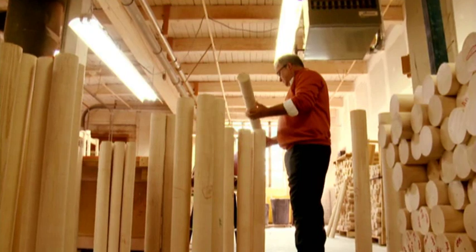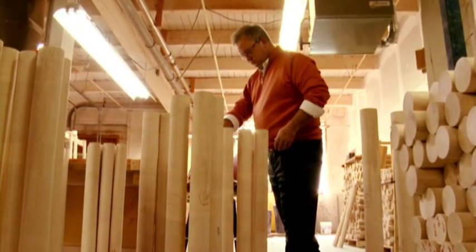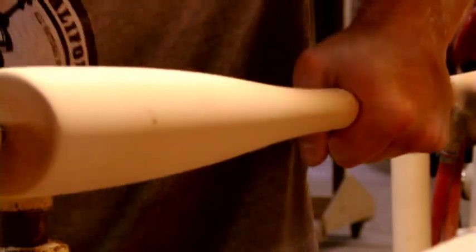Dave's just on a whole other level. Honestly, Dave is on a whole other level as far as the finishing end is concerned, as far as understanding the wood, understanding the science behind it. He can translate that from just talking to a guy, which is incredible.